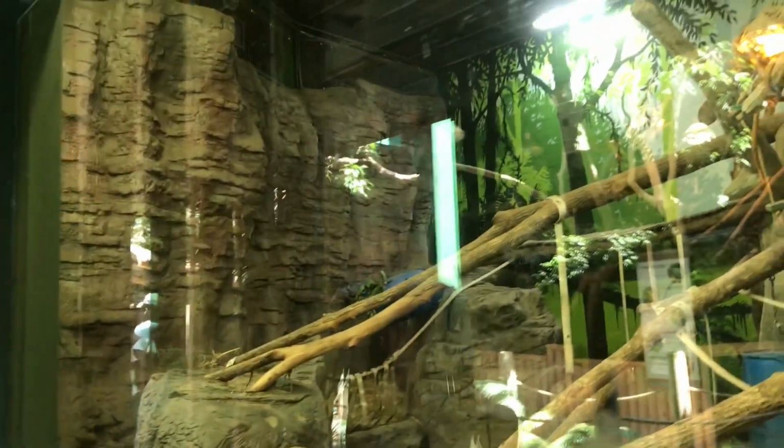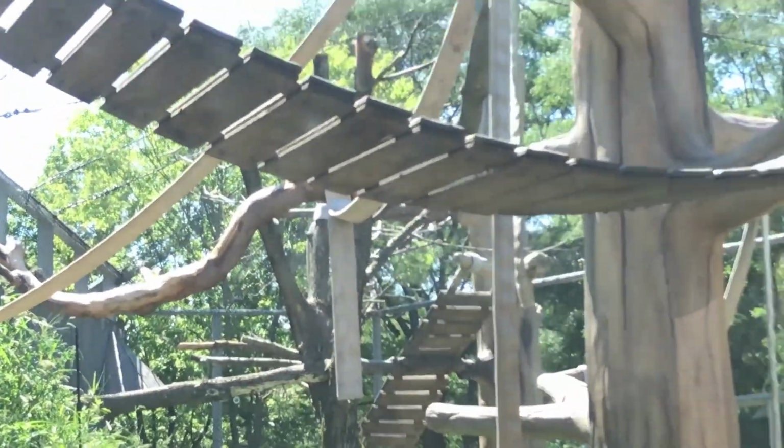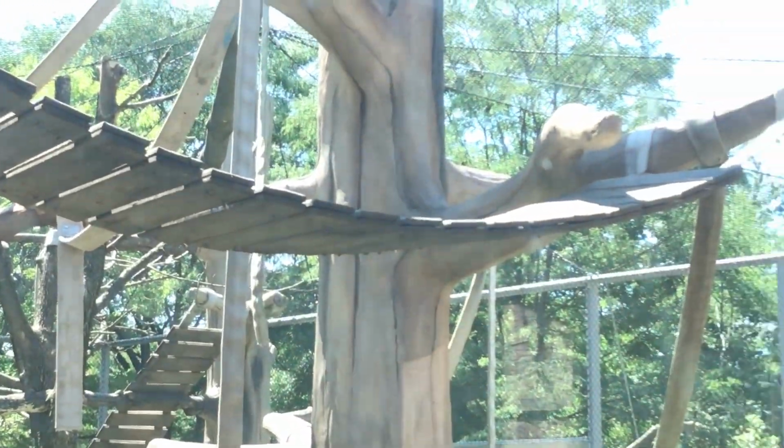Next up is the mandrill and mantled guereza outdoor exhibit. Zoo Granby is the only zoo in Canada actively breeding its mandrill. They produced 1 offspring this summer.